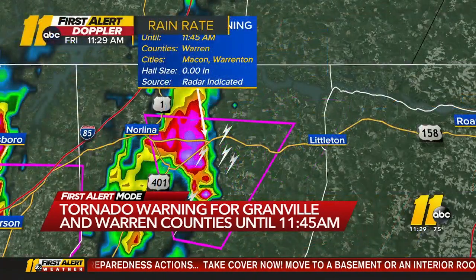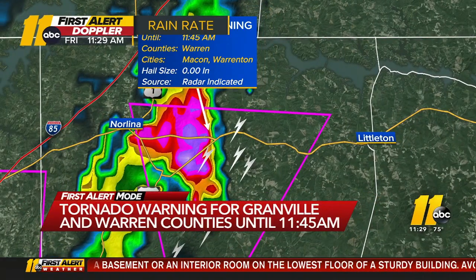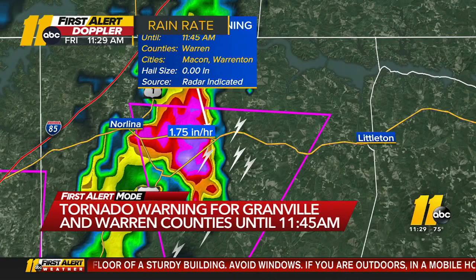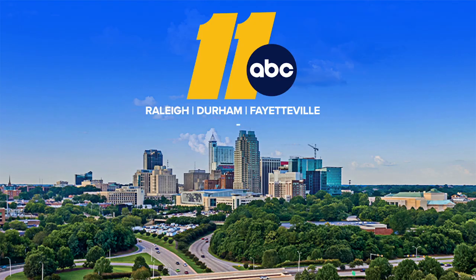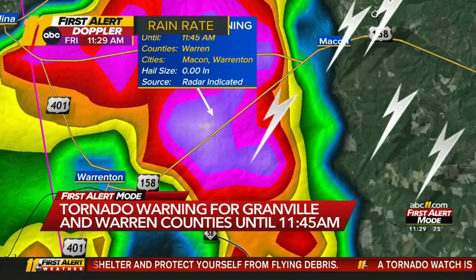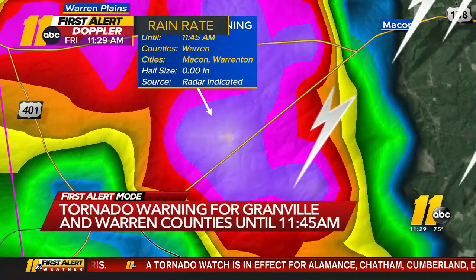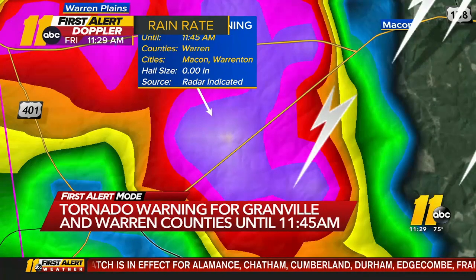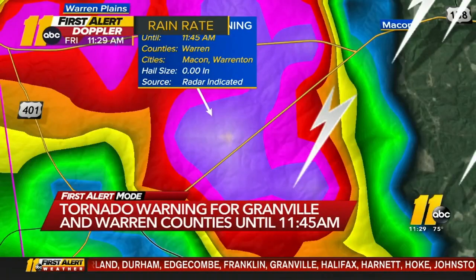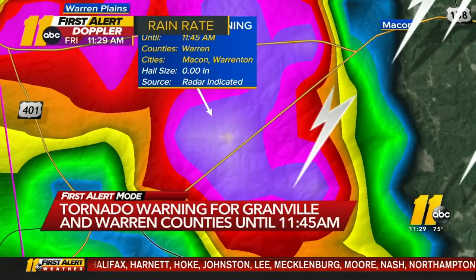Moving to the north, so areas near east of Norlina. That's where we're seeing the heaviest rainfall at this point. And what you're looking at here is the rainfall rate. So where those purple shades are showing up, but it's possible that some areas could accumulate that 2.5 inches because of the training that we're seeing just to the east of Warrenton. So if you're along Highway 158 east of Warrenton, between Warrenton and Macon, this is where we could have some potential issues on the roads with some minor flooding developing. Definitely some ponding on the roads would be a concern as well with that heavy rainfall rate developing.